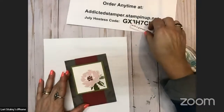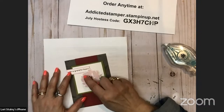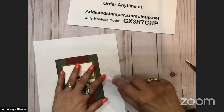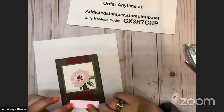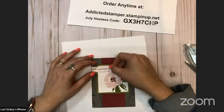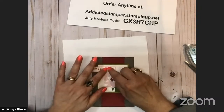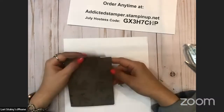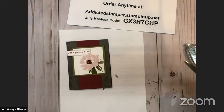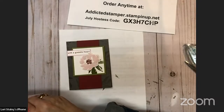Okay. And then I'm just going to pop this on here and let that little bit of petal pop up onto our greeting. Here again, I'm keeping my adhesive away from the left side so that I don't accidentally seal my card, right? Okay, and then we're good. No adhesive is keeping us closed. I'm going to grab the sheer ribbon combo pack. Have you guys seen this ribbon?